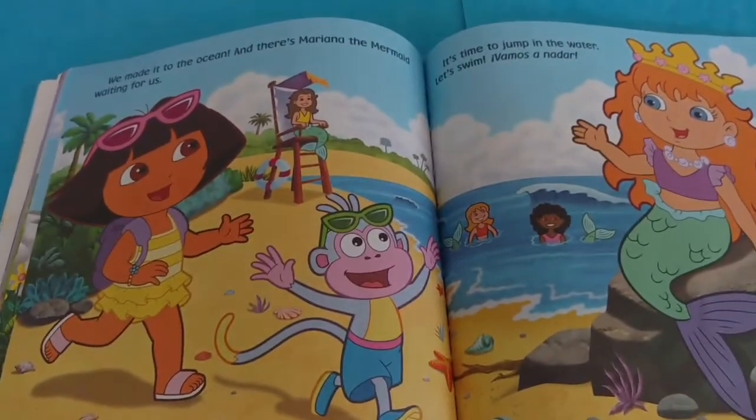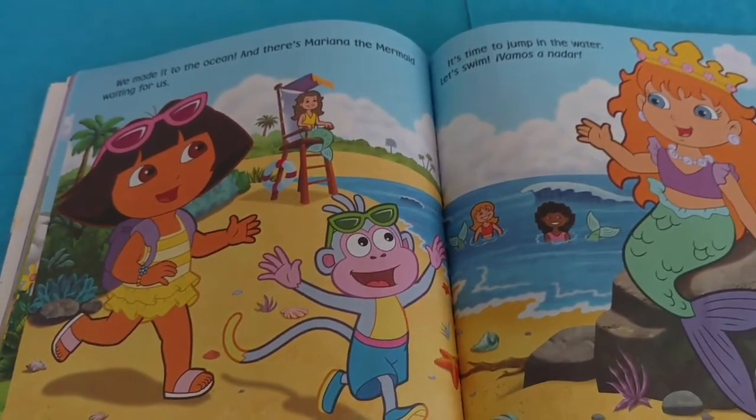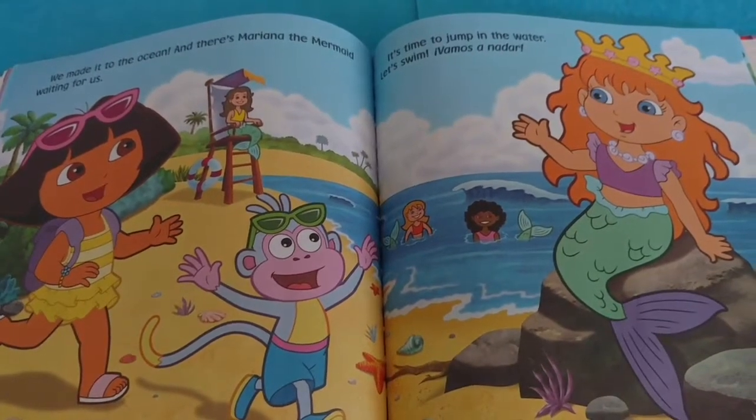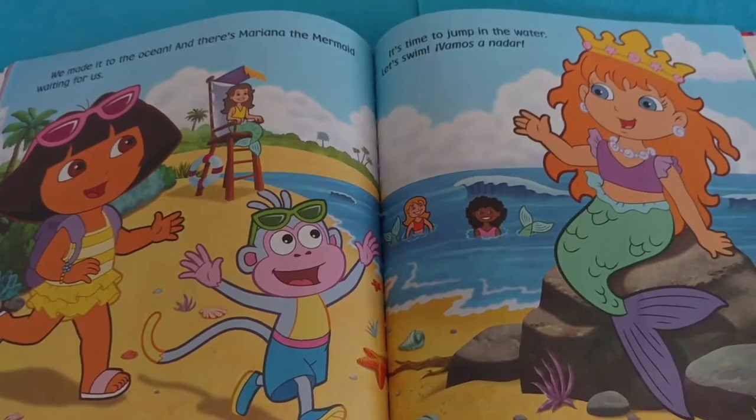We made it to the ocean. And there's Mariana the mermaid waiting for us. It's time to jump in the water. Let's swim. Vamos a nadar.